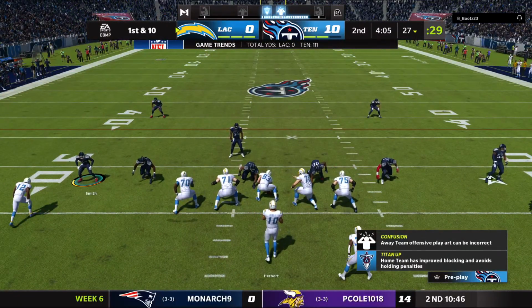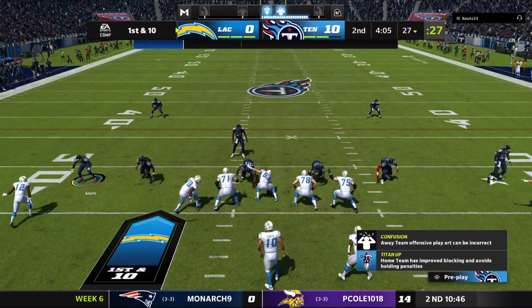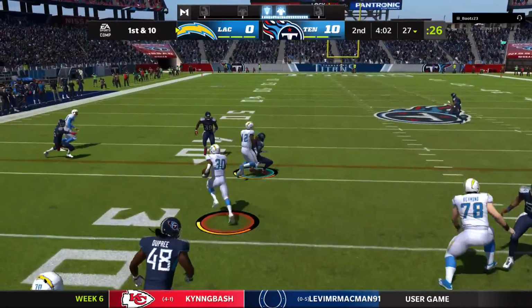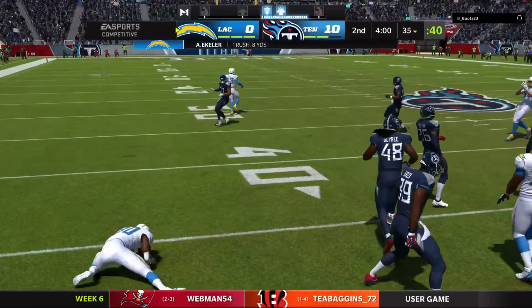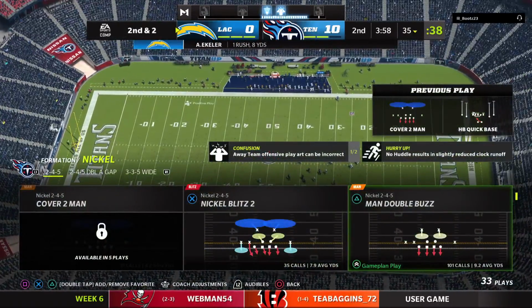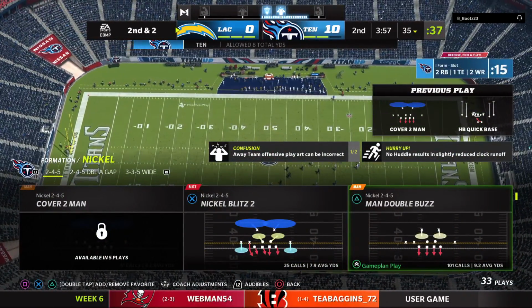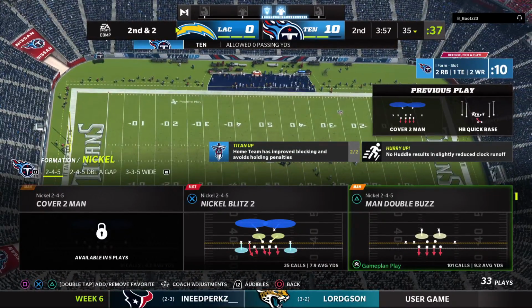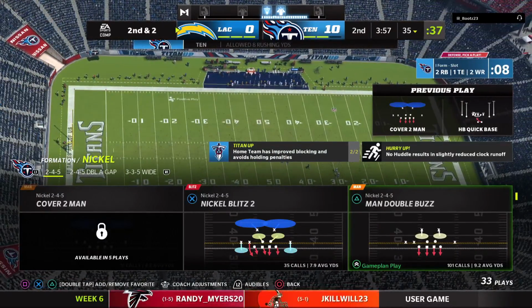The Charger drive about to get going. And last time wasn't pretty. One play and an interception. We'll see if they can do better. I want to see if they want to go ahead and throw the ball again now on this drive after what happened on the last one. Throw it on the first play. Give the quarterback some confidence. See what happens. Just what you want on a first down run. Call it 8 yards. And it's 2nd and 2.